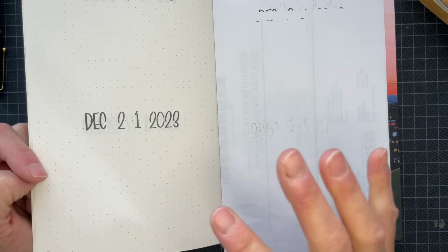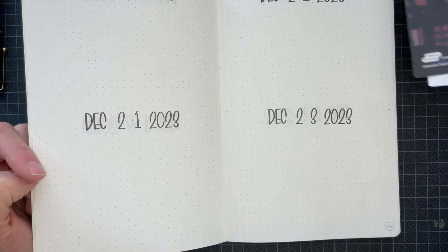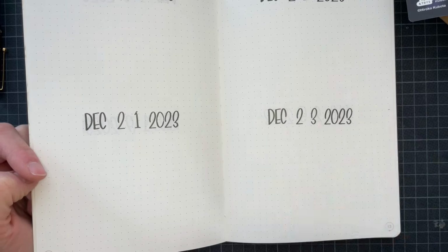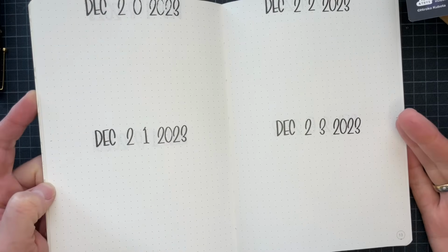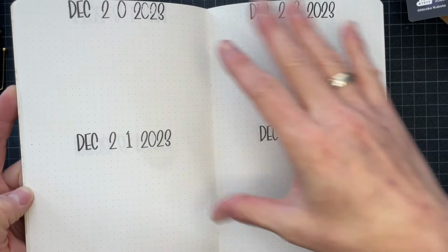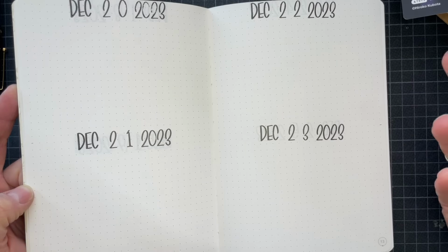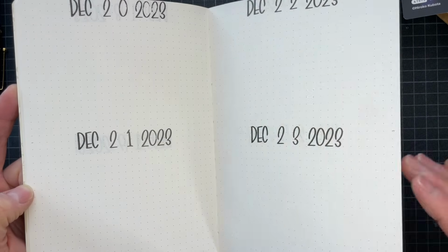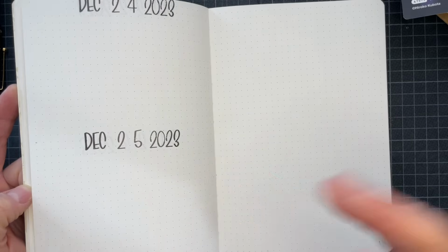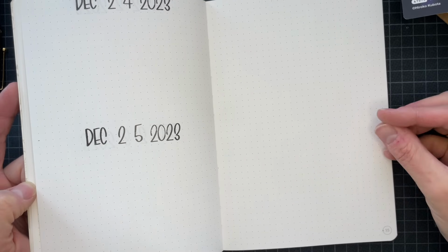And so I think what I'm going to do in 2024 is basically what I'm going to try with Inkvent 2023. And then at the end of the month, I will have a good picture of if the space is enough, if I like the way that I fill this in. And then I'll decide if I'm going to do this in 2024 as well.